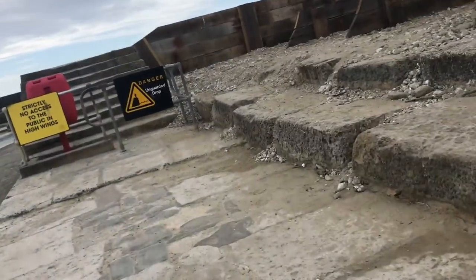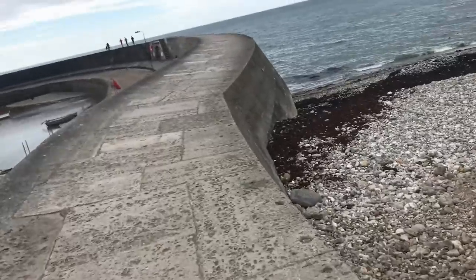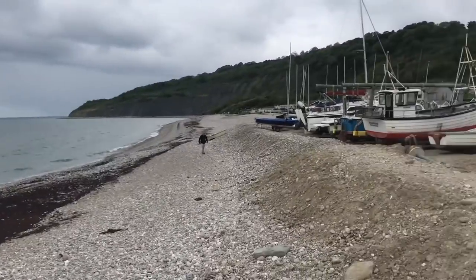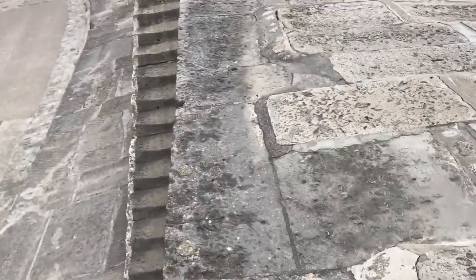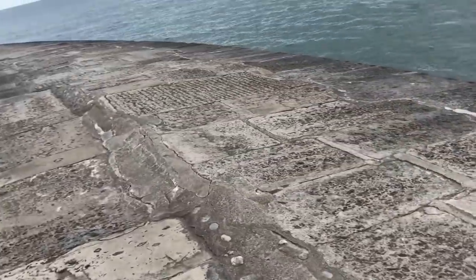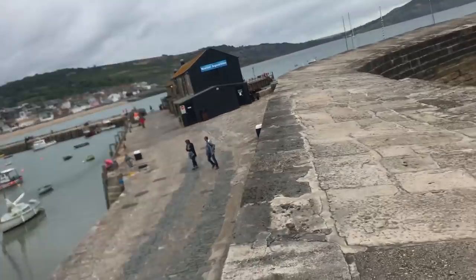Danger. There is a slight wind, but I wouldn't say it's high. Wishing I was wearing my leggings right now. Down those is just beyond me. Town. There are some insane looking steps coming up.